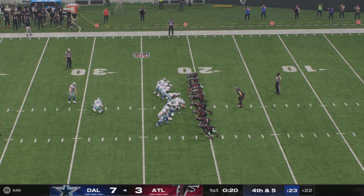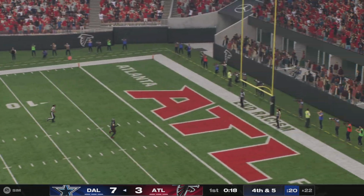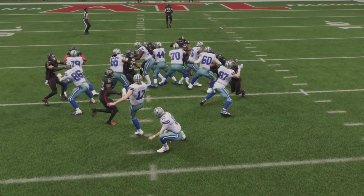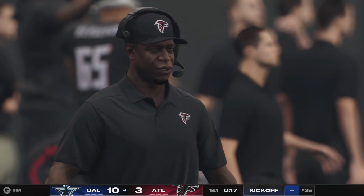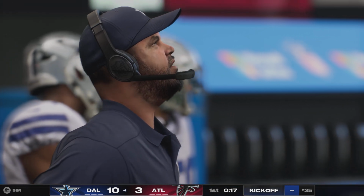So on 4th down, Prescott off and on his way is Aubrey for the Cowboy field goal. And his kick is good. And they push the lead up to a touchdown now at 10-3. So a nice kick there as they are able to add on to their lead. And that's exactly what you're looking to do. Maneuver yourself into range. That way, if your drive stalls out, you're able to get something out of it. And they do so right there.